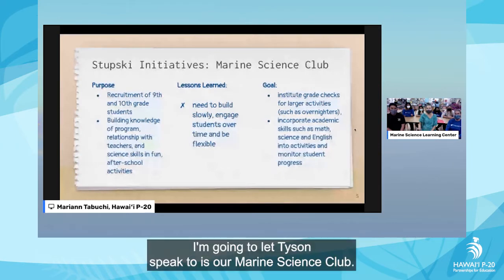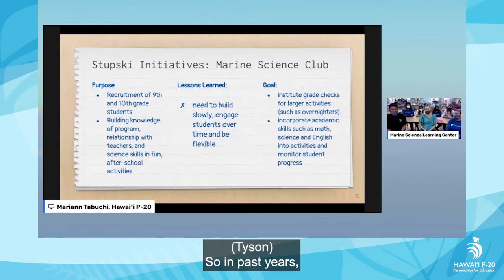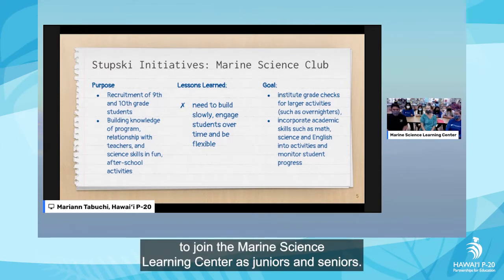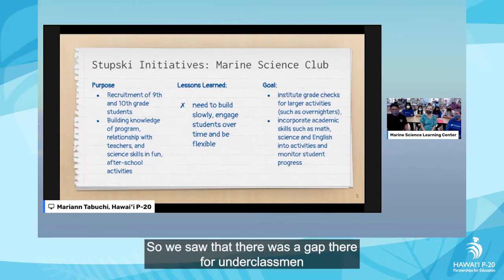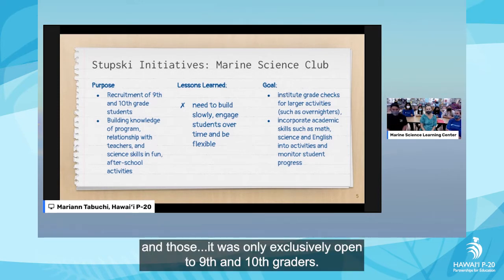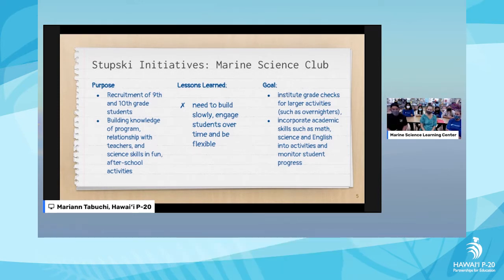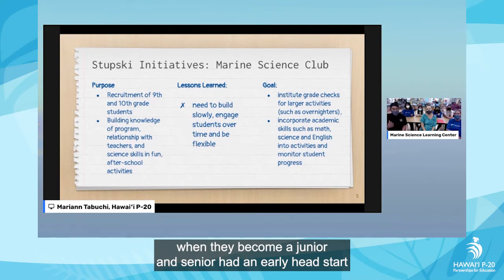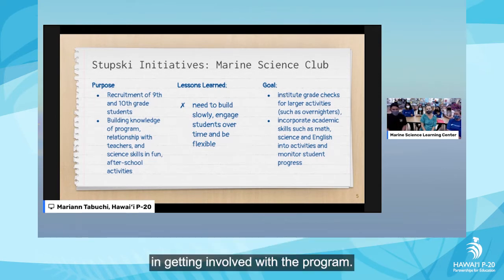Another initiative I'm going to let Tyson speak to is our Marine Science Club. So in past years, how the program ran is students are only able to join the Marine Science Learning Center as juniors and seniors. So we saw that there was a gap there for underclassmen. So the initiative we took is we started a Marine Science Club. And it was only exclusively open to 9th and 10th graders. And those 9th and 10th graders who possibly wanted to get into the pathway when they become a junior and senior had an early head start in getting involved with the program.